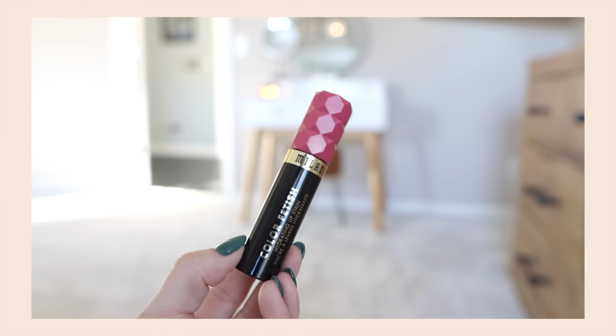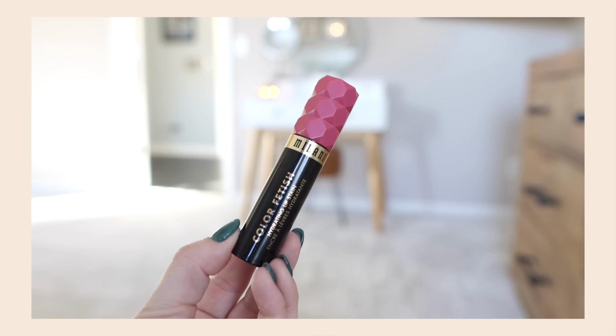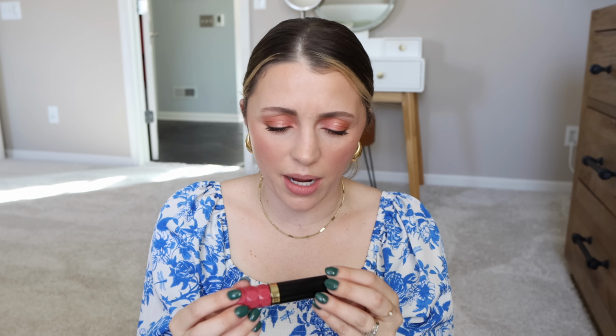Very curious to try this Milani Color Fetish Hydrating Lip Stain. The way it's described, it sounds like those Lancome lip lacquers I used to love, that I think still exist, where it's more like a lip stain, but it's hydrating. It's kind of this weird hybrid. So I have the shade 130 Rose Rising.